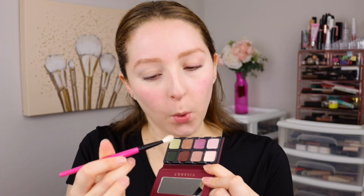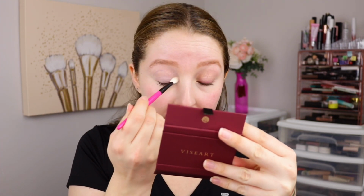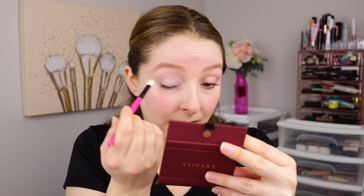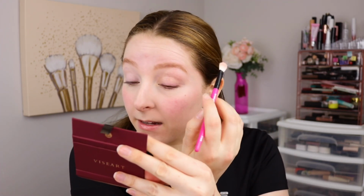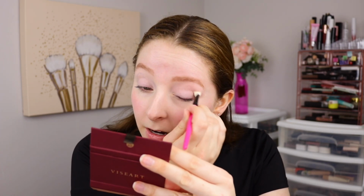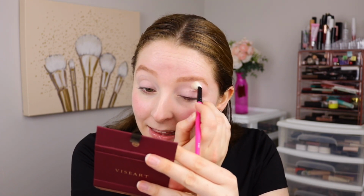Picking up a fluffy brush. Oh, looking at it on the brush, it might be a little darker than I was expecting. So I'm just going to lightly dust this all over the lid. Oh, I love a baby pink though. I think that might show up a little bit more pink than I would typically use on a base shade. It's definitely some kickback. But just to do a little something on the lid to prep it for other shades to blend. But you can see how pigmented that is.